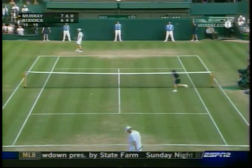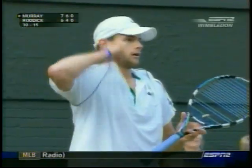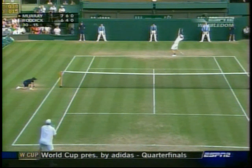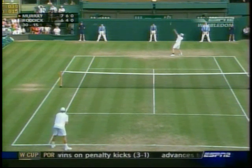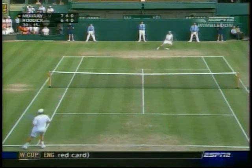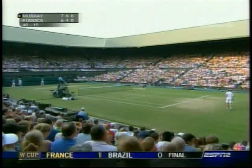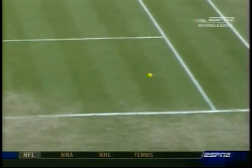There again, when Murray gets the first ball, he attacks it. 30-15. Roddick is not nearly as good at defending as Andy Murray is, so he's got to play more offensive-minded tennis. Murray's feeling it now. Yeah, just what I was thinking. Roddick's never taken a set off Andy Murray. They played once only. Before that, it was in San Jose.